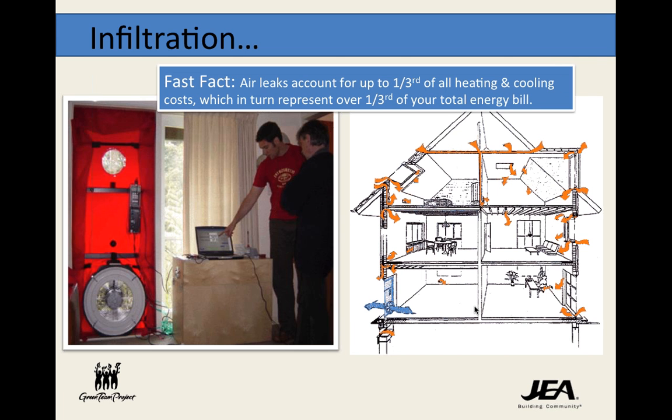And this actually accounts for about 1/9 of your total energy bill, because air leaks account for up to 1/3 of all heating and cooling costs, and the heating and cooling costs count for about 1/3 of the total energy bill. So it is a sizable issue, making it worthwhile to address.